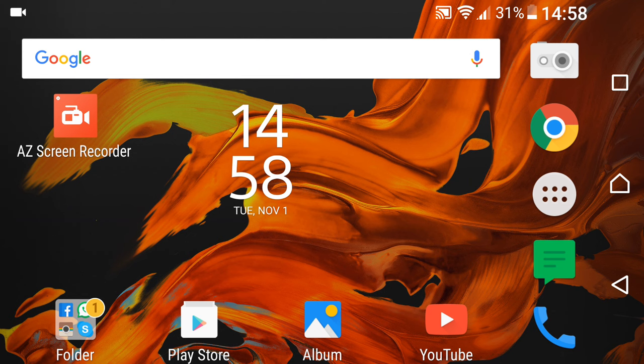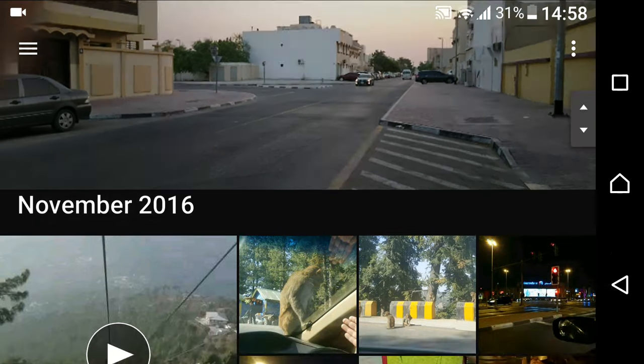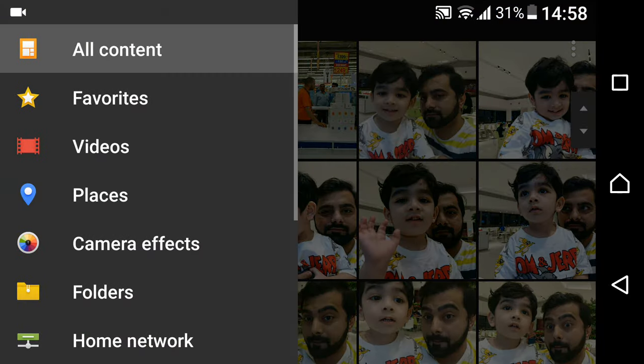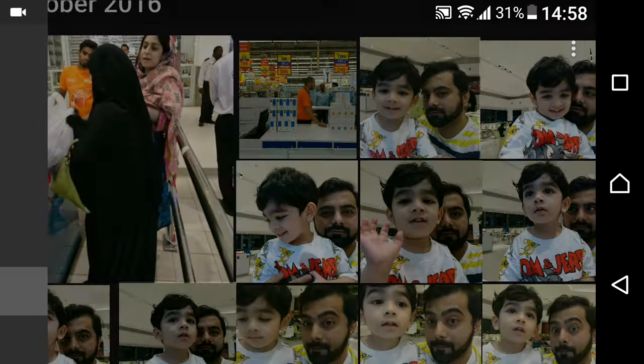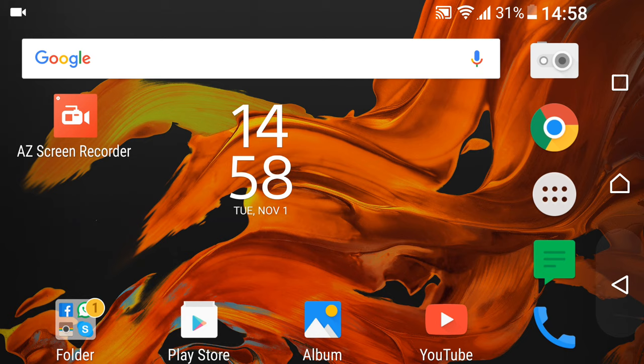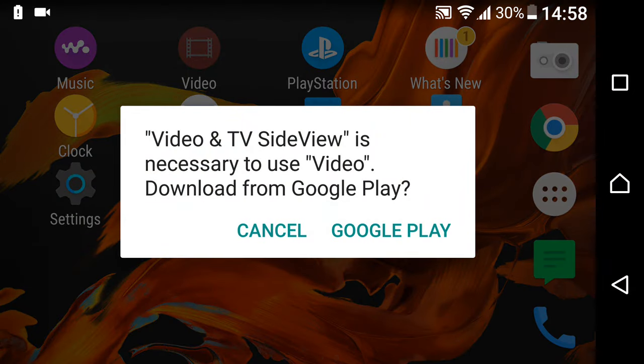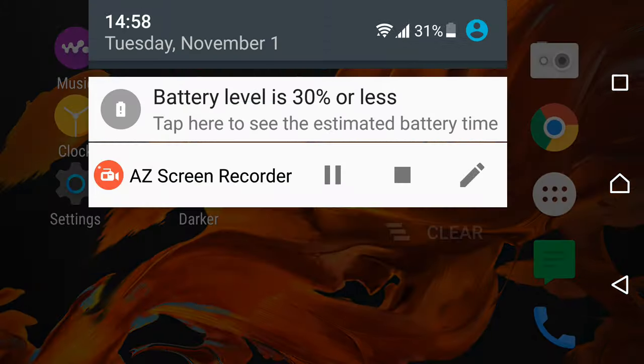Apart from that, the things that I like are the Sony Album app and the Sony Video app. I think they have done it beautifully. I like the interface, how they place the folders. It's a very beautiful interface which I really like. Apart from that, the video app is also pretty good. Again, the same layout, so that's also pretty good.